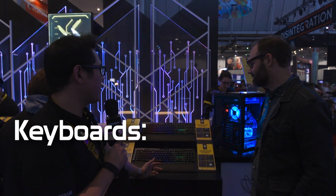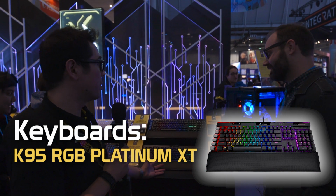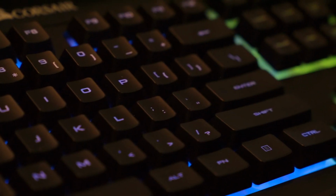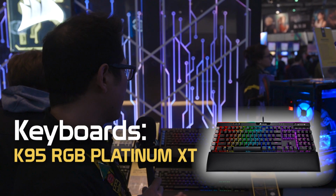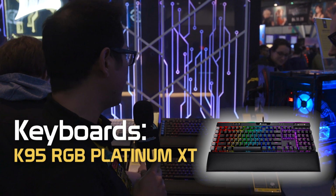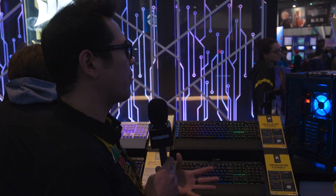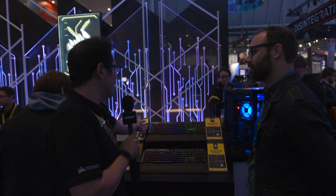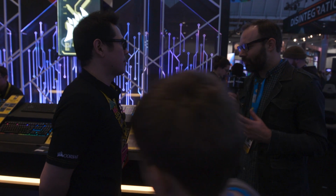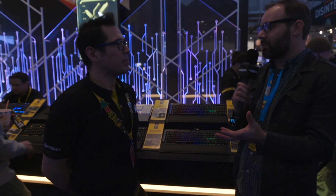And this beauty right here is our Corsair K95 RGB Platinum XT, which is our newest keyboard. This one also has PBT double shot keycaps. The great thing about the K95 RGB XT is that it has the G keys on the side, but there's also now Stream Deck integration. So if you're familiar with the Elgato products, they have the Stream Deck device, but this now has Stream Deck integration. So could you tell us what your preferred build would be, and or what you work with?